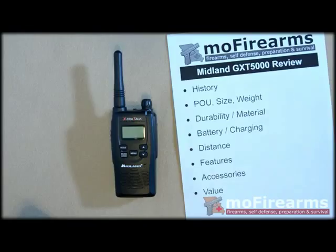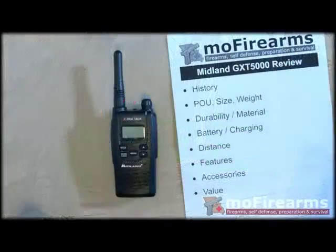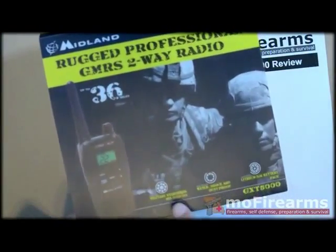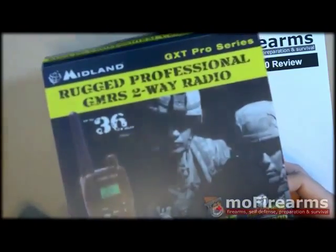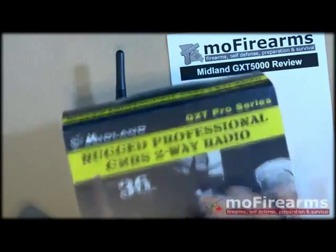Introduced at the Consumer Electronics Show in 2011 by Midland representative Stuart Barber. Stuart said that this was a professional, tactical grade, long-range radio made virtually for conditions of war. Now that is a bold statement. Their advertising certainly says the same thing. They have military soldiers on the front, military standard, mil-spec, STD standard 810, waterproof, shockproof, dustproof, lithium-ion battery pack, 2200 milliamps, GXT Pro Series, rugged professional GMRS two-way radio, up to 36-mile range.